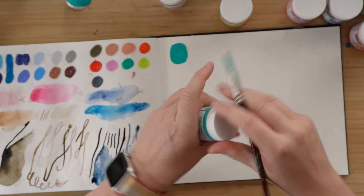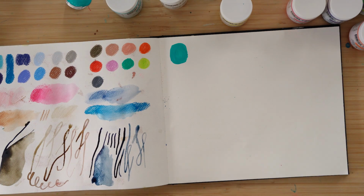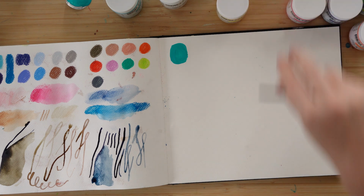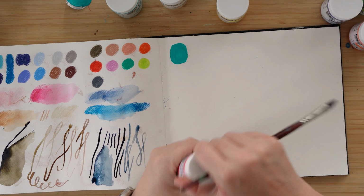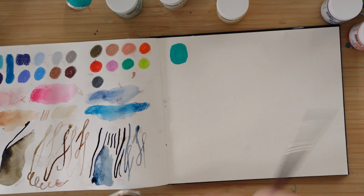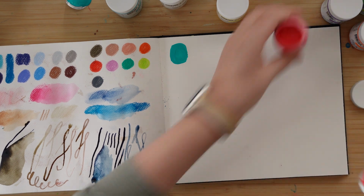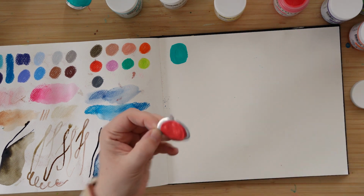I find the Holbein acrylic gouache really difficult sometimes after you haven't used them for a while. Especially near the top of the tube, they get very dry and crusty, and then some of that stuff gets into the paint. It's not very nice.